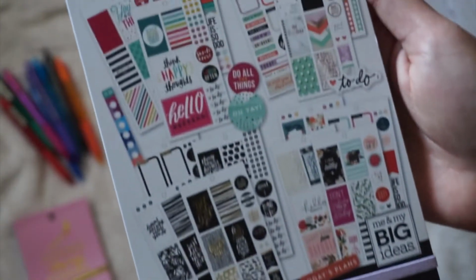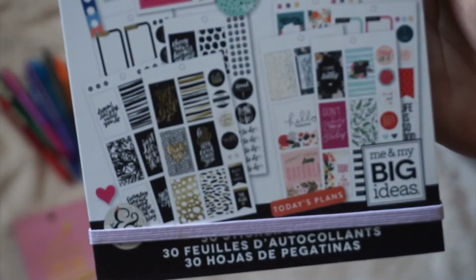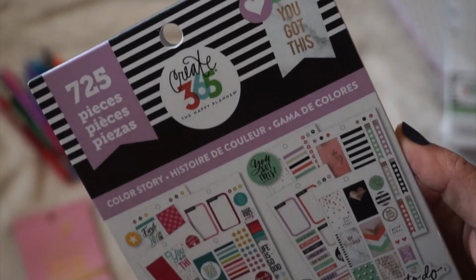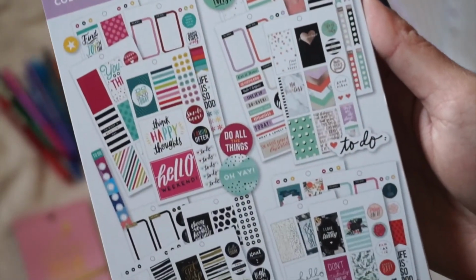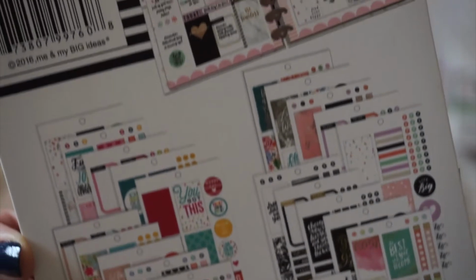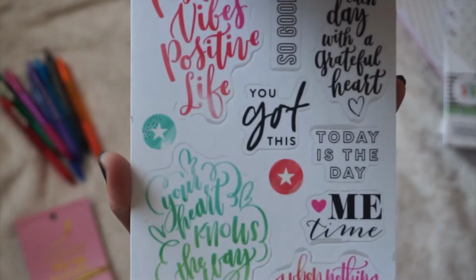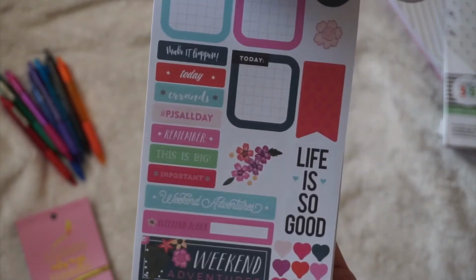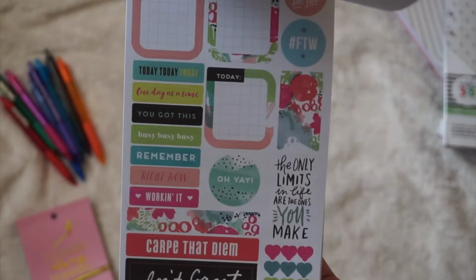This sticker set I purchased from Amazon. This is apparently for the classic set, and the one that I have is the big planner, so they don't quite fit, but I mean, I don't mind. It's a good variety. It was a good price. I think I got it for $12.99, although I didn't pay that much because of a little Amazon hiccup, and they kind of gave me some credit back. I feel like these are just the perfect stickers to add on, just to bring some color into my pages.